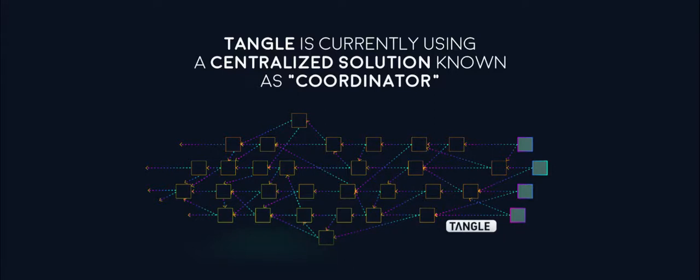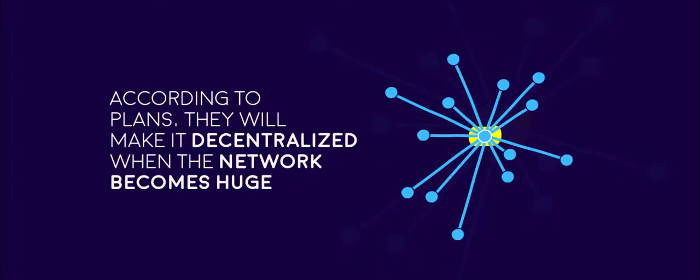To deal with that, because if their technology is not immutable then the whole purpose gets defeated, they are currently using a centralized system to control this. They say they are going to make it truly decentralized after the network is huge enough that nobody can get 34% of the computing power alone. Until that point, they will be centrally running and operating it. In that sense, it's not truly decentralized as a blockchain product should be.